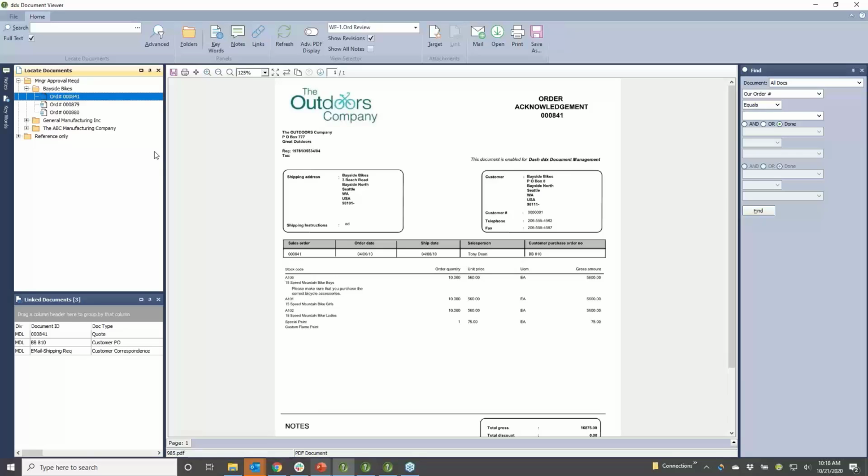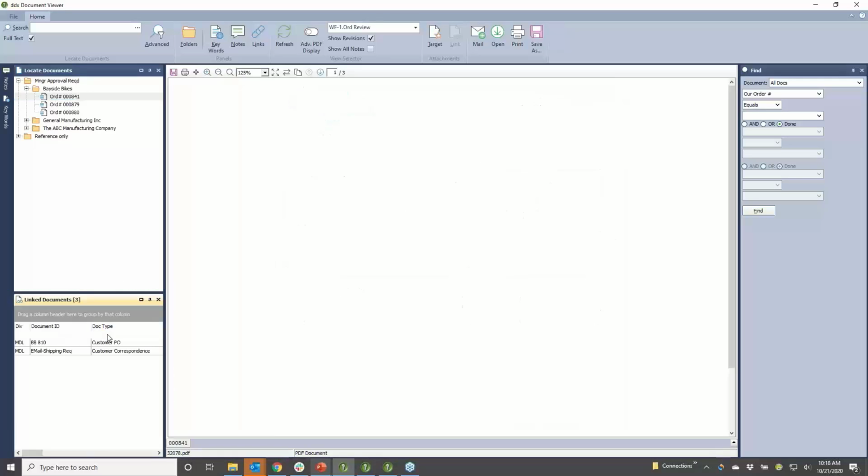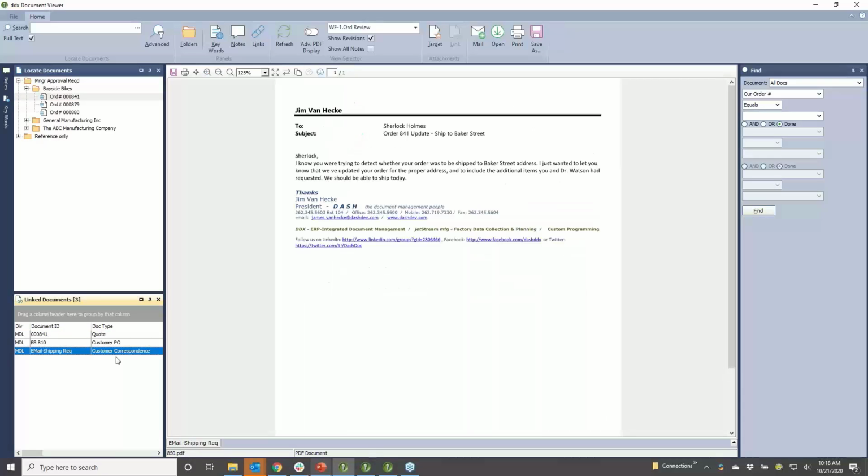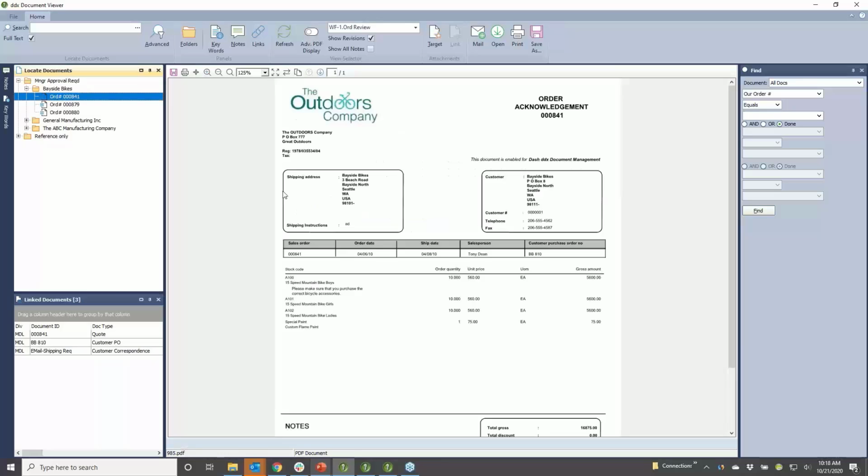And here I'm looking at that order acknowledgement that was captured. And down below, I can see that there are other documents linked to this. So if I want to see the related quote, I can just click here, maybe the customer PO, maybe some correspondence. All of that is related to this particular order. Now, I like what I see, and I want to approve it and move it on to the next step.